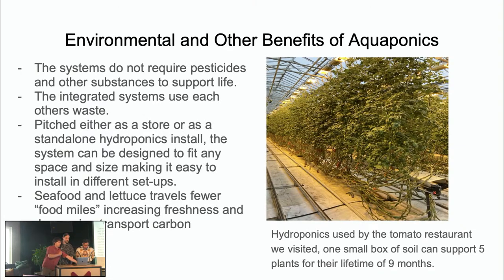Yeah, and aquaponics have a lot of environmental benefits. First of all, these systems do not require pesticides or other substances to support life. And also, the integrated system uses each other's waste. That is why using aquaculture and hydroponics together is so beneficial. And this can be either pitched as a store or as a standalone hydroponics install. The system can be designed to fit any space and size, making it easy to install in different setups.